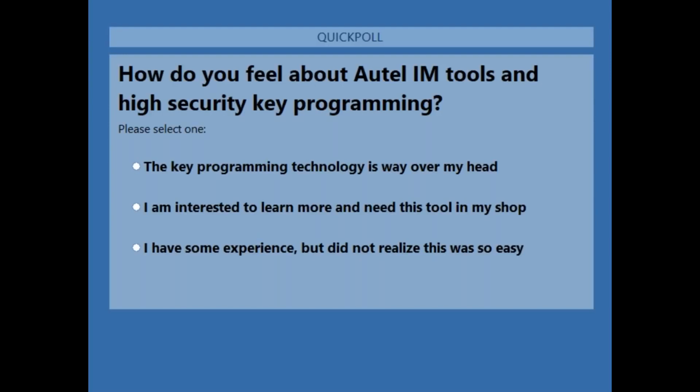So the question really is, how do you feel about the tool so far? Is it something that you go, man, this is easy breezy? Or did I just scare the snot out of you and you say, holy cow, I want nothing to do with programming keys. I will leave that to the locksmith industry. And either way, it's fine. So let's see what you guys are thinking so far. So it looks like we got about half of them in on a vote, Chad. Give them a couple more minutes here. Give you all about 15 more seconds, 20 more seconds to answer.